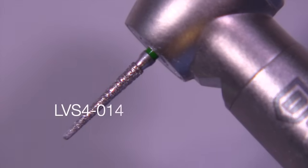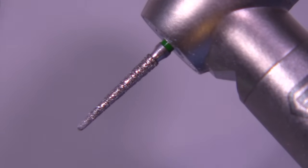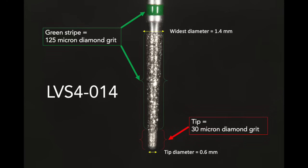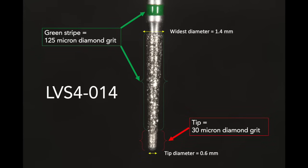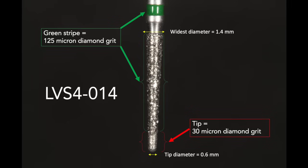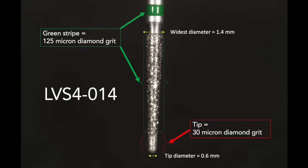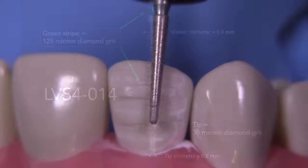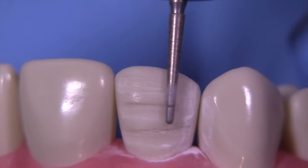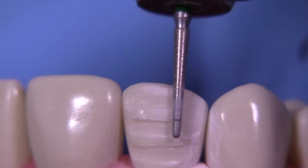We're now going to move on to the LVS 4014. This is a terrific burr that has very good dimensions for veneer design. It's a coarse burr, which means it's 125 micron diamond grit thickness for the shank, but the tip is only 30 microns in grit and much more conservative. And the tip diameter is 0.6. So half of that tip diameter is going to give us a 0.3 millimeter gingival margin depth.